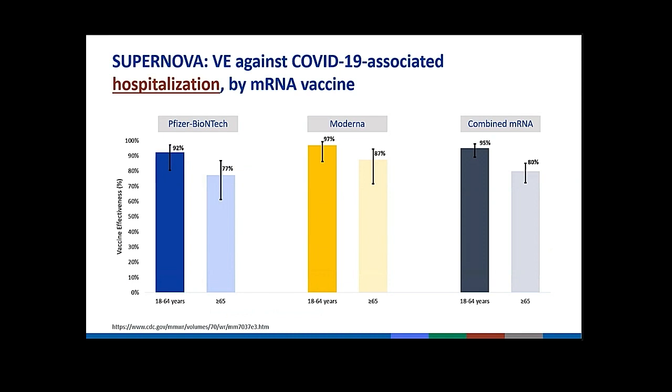This slide is the entire study period, not divided by Delta predominance. Here we see on the right in gray the difference between the younger and older individuals in the cohort for Pfizer and Moderna combined, with a statistically significantly lower VE for older individuals. In blue is Pfizer, which has a more extreme difference between age groups than Moderna in yellow. However, neither of the differences in individual products was significant.